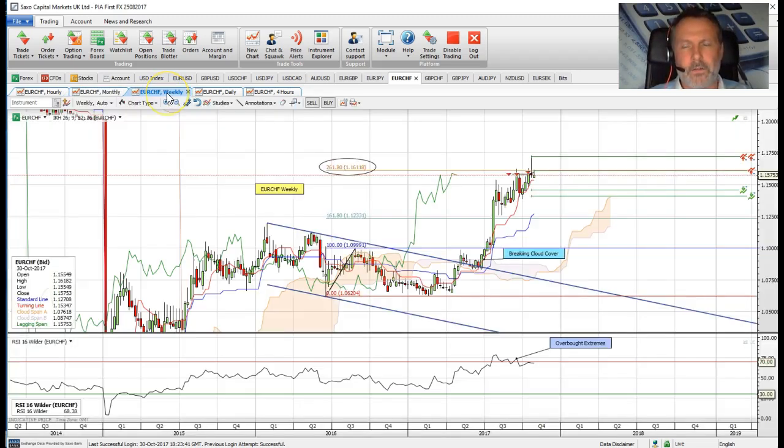Now if we go to the weekly chart, here we can see that we've got a 261.8% extension level at 116.12. Although we broke and moved higher through that Fibonacci extension, all of last week's initial rally was overturned, and again we've posted a doji style candle, this time on the weekly chart. If we look to the RSI, we're now starting to move lower through these overbought extremes.